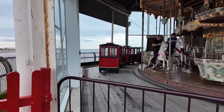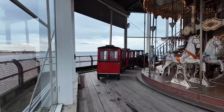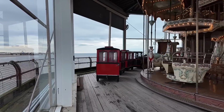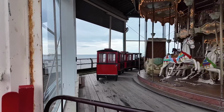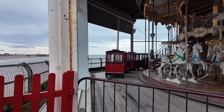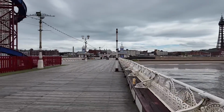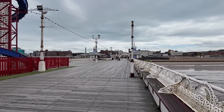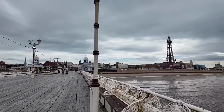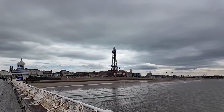Oh look, I found the train. It's stabled inside here. In fact, it looks as if it's been completely refurbished. It looks very clean and tidy and shiny. So that's the little train that runs up and down the length of the pier, so you can have a little ride, which is very nice actually. It's very, very old-fashioned and in keeping with the ethos of a traditional seaside pier.